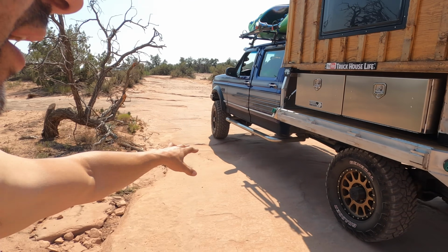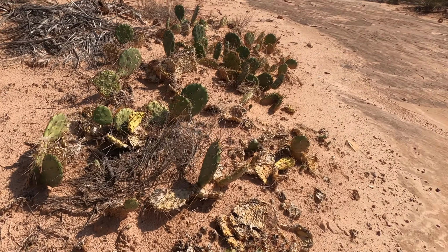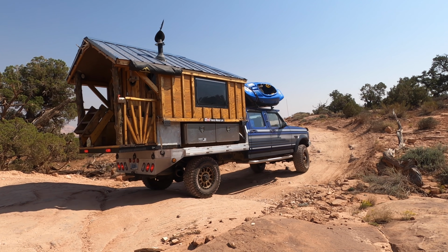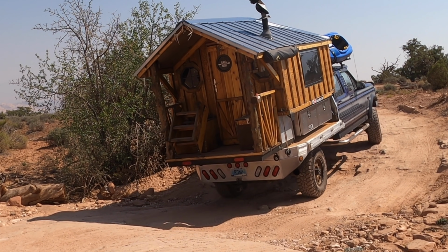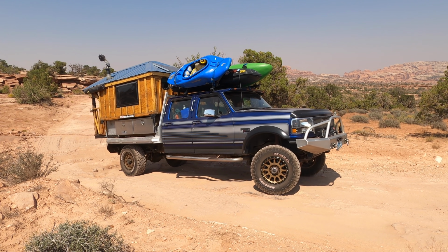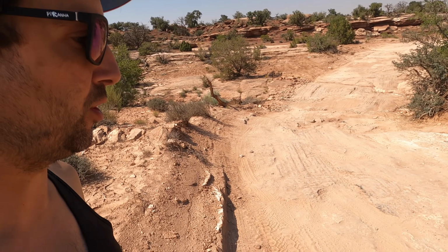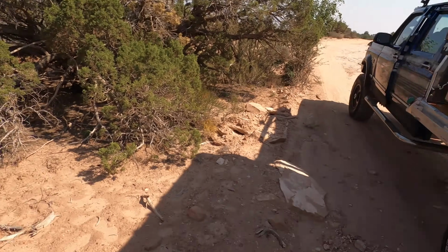The trail has now turned into like all 100% slick rock. As far as I can tell, we've got cactuses and stuff. Look at these guys. Crazy looking. So far, this is one of the more difficult little obstacles. It's not that bad, like kind of tiny rock shelves. Just need a little bit of clearance on each side, and just be mindful about where you place your tires, and it's all good. Trail's not too bad.